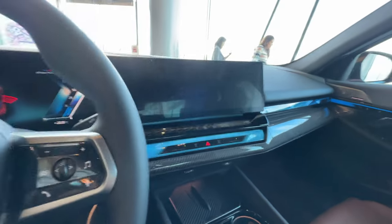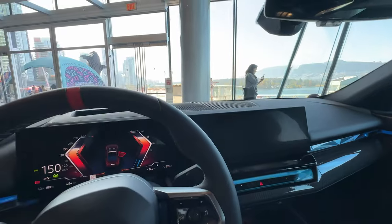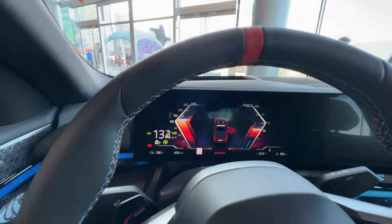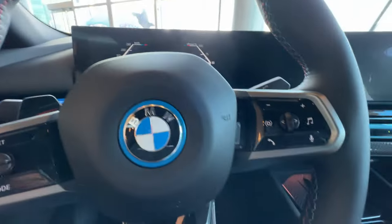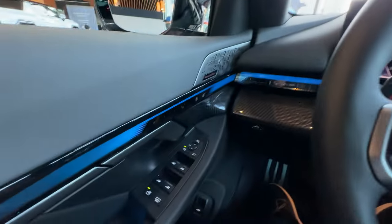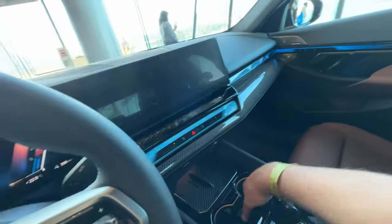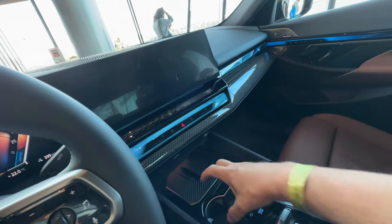Now, if you compare that to the ICE version of the BMW, I mentioned earlier that this is comparable in performance specs category to the M550i. The base price on that is $89,900, so let's say $90,000. So we have about a $5,000 difference in base prices. That to me means that this i5 is such a bargain when you compare it to the ICE version that it basically competes with on its own brand.